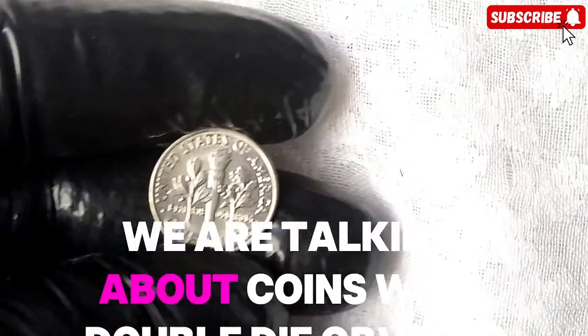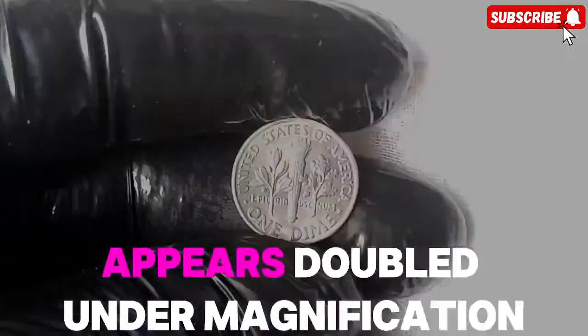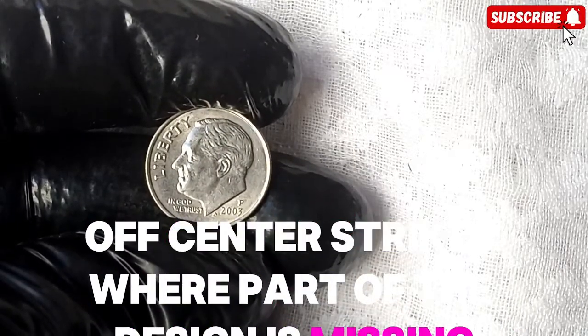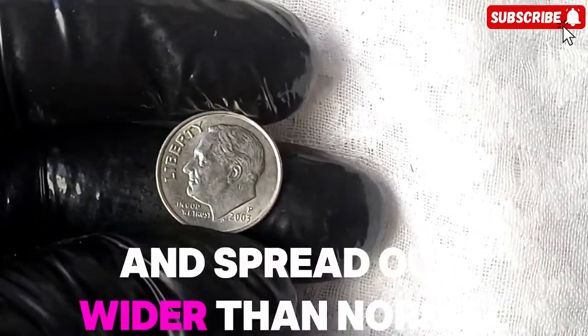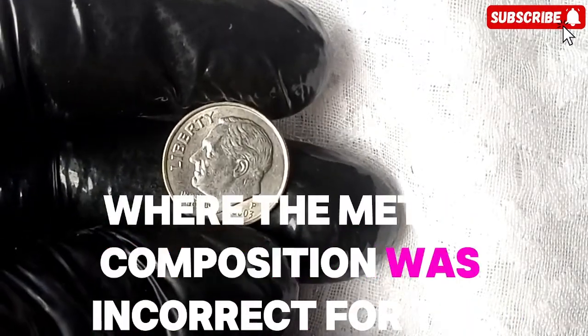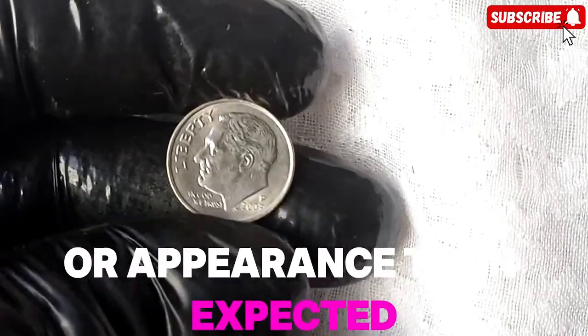We are talking about coins with double die obverse, where the lettering and even Roosevelt's profile appears doubled under magnification, off-center strikes where part of the design is missing and a blank crescent of the planchet is still visible, broad strikes where the coin was struck without the collar and spread out wider than normal, and even rare transitional errors where the metal composition was incorrect for the year, producing a coin with a different weight or appearance than expected.